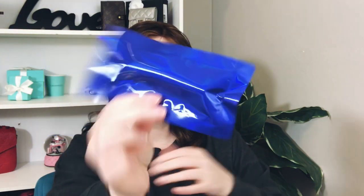Ooh, next is the Pat McGrath Fetish Eyes Mascara. I have not tried the Pat McGrath mascara yet. Thankfully that didn't have sequins in it, because usually they do. All right, so this is a little mascara, and I'm glad to try it since I've never tried it.